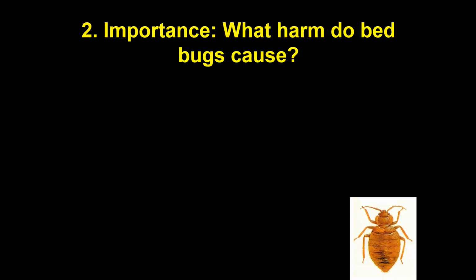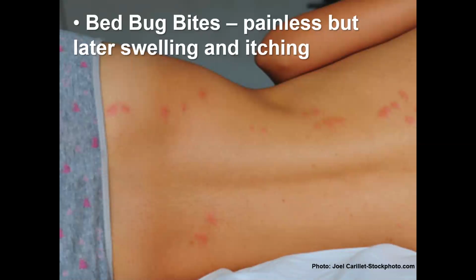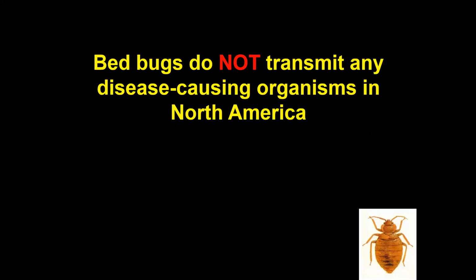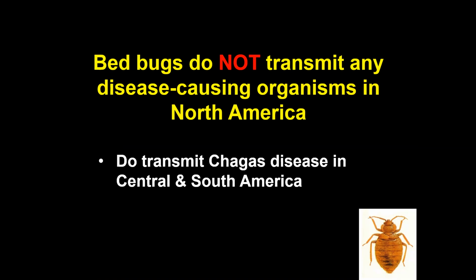So what harm do they cause? Well, of course, they bite. The bite is painless at first, but later you get swelling and itching. And they tend to bite in a row. So you can see a number of these bites are in rows, but not necessarily so. And they can cause allergic reactions, such as shown on this arm of a man. Now, we're lucky in that they don't tend to transmit diseases in North America. But in Central and South America, they do transmit Chagas disease.